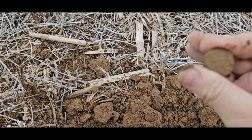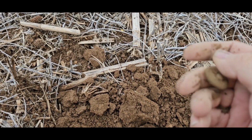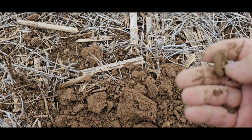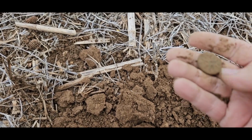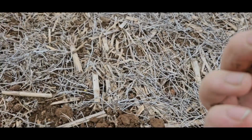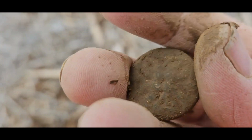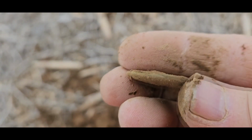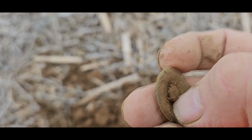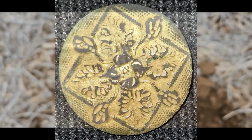Nice. That's a two-piece with a really cool pattern on it. Nice. Alright, I'll get you a picture of that one. I feel like my light's a little weird today. But there you go, guys. Two-piece, pretty sure. The shank's still there. I'll check for a back mark and get you pics and all that jazz. On we go. Cheers.